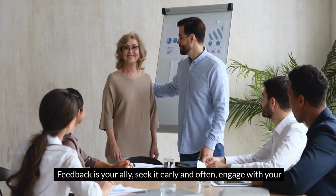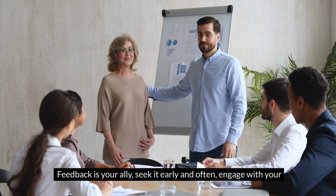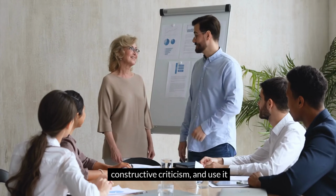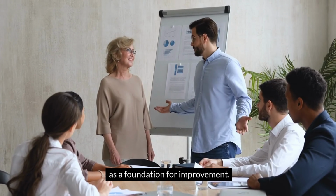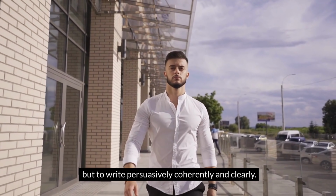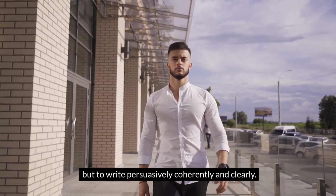Feedback is your ally. Seek it early and often. Engage with your supervisors, peers, and even language tutors. Be open to constructive criticism and use it as a foundation for improvement. Remember, the goal is not just to write in a second language, but to write persuasively, coherently, and clearly.